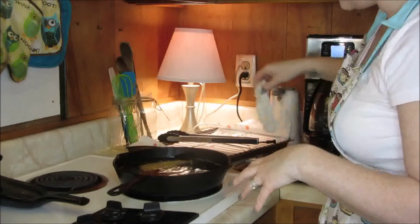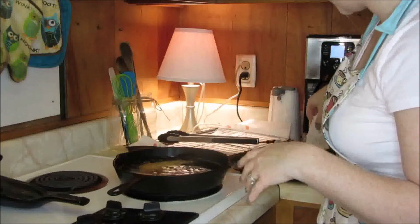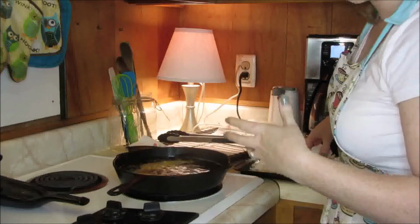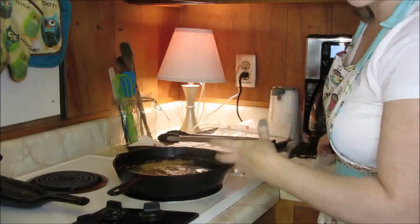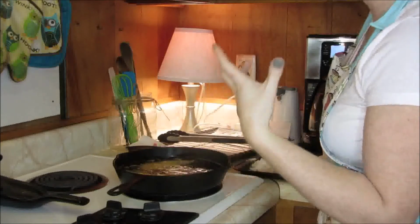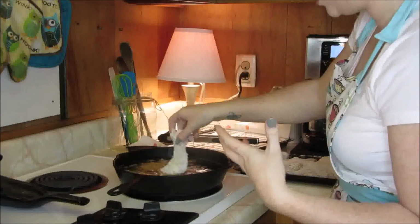Alright, so put another piece. I'm probably only going to put about 4 pieces into this pan. You don't want to overcrowd it. You want to give it plenty of room to cook. Not only that, but if you put a bunch of cold meat over in a skillet, you're going to drop the temperature of the skillet. And we don't want that to happen because we want nice, crunchy fried chicken. We don't want soggy fried chicken. We want crunchy fried chicken.